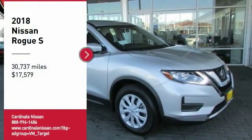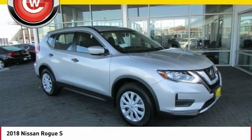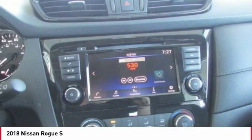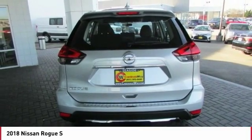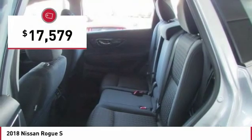Looking for the right vehicle? Check out the 2018 Rogue. The stylish Rogue gets 27 miles per gallon and still boasts nearly 58 cubic feet of cargo space. With a 5-star side impact safety rating and confident handling, the Rogue is more than you expect and everything you deserve, and is priced below $20,000.